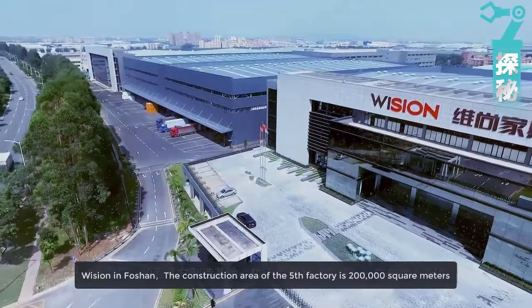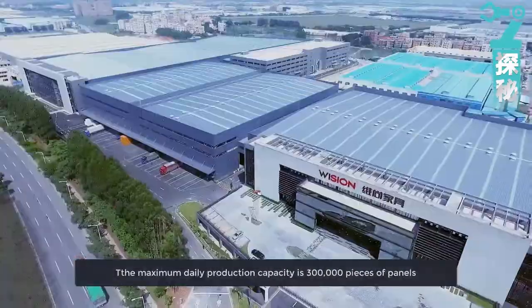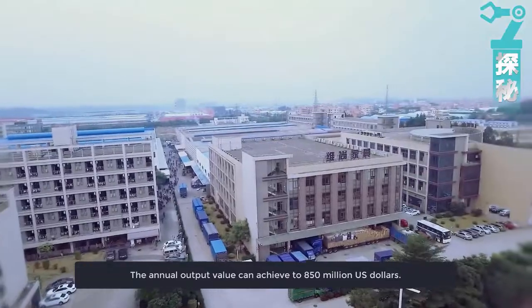Yes, no problem. Hello, everyone. Our Vision Factory has a total of 6 factories in Foshan and Wuxi, and now we're at the 5th factory in Foshan. The construction area of the factory is about 200,000 square meters, and the maximum daily production capacity is 300,000 pieces of panels. Wow. And the annual output value can reach up to $846 million US.